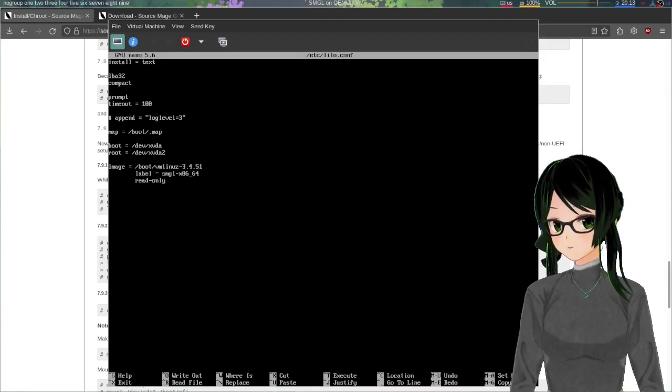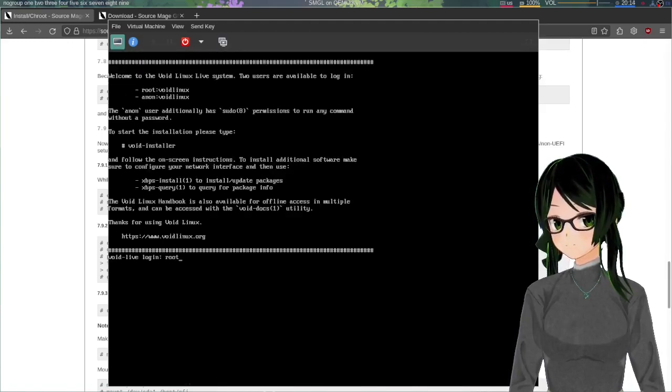Yeah, that seems right. I mean that X doesn't, but just gonna remove that and see what happens. I don't know what either of these two lines mean, so I'm just leaving them. Yes, I want it to prompt. I don't really care that much about the timeout. Now I'm just going to flip to another TTY to see what the contents of /boot look like.